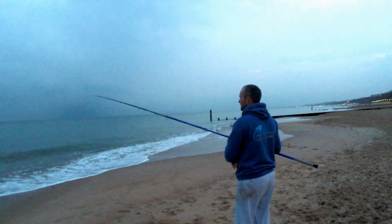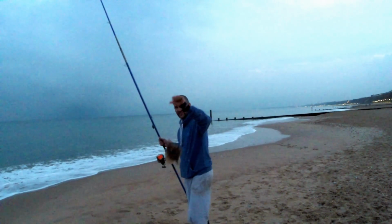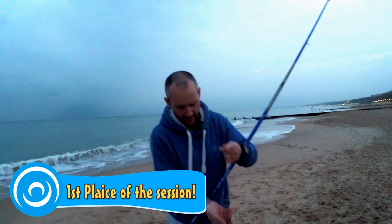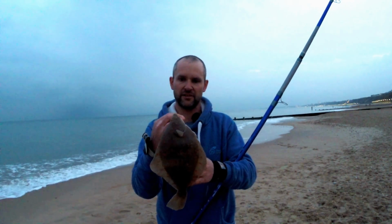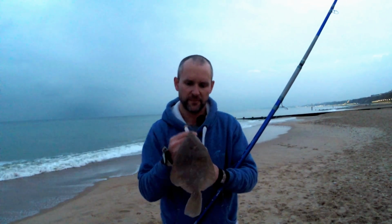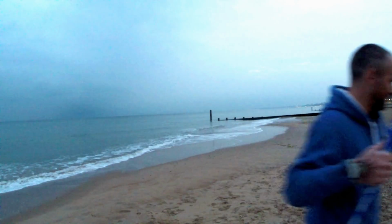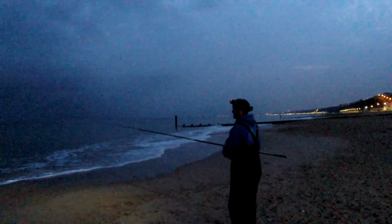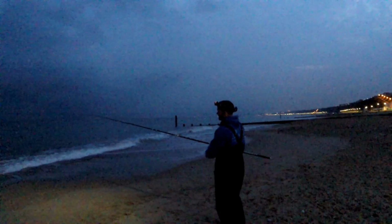Boom, boom, boom. There she is, on the Bagnall Bar at range. Lovely place. Seems to be a slightly better stamp of fish this year so far. I know it's not a huge fish, but the last few years have been those tiny, tiny little micro things, so very happy with that. Nice start to the session. Oh dear.